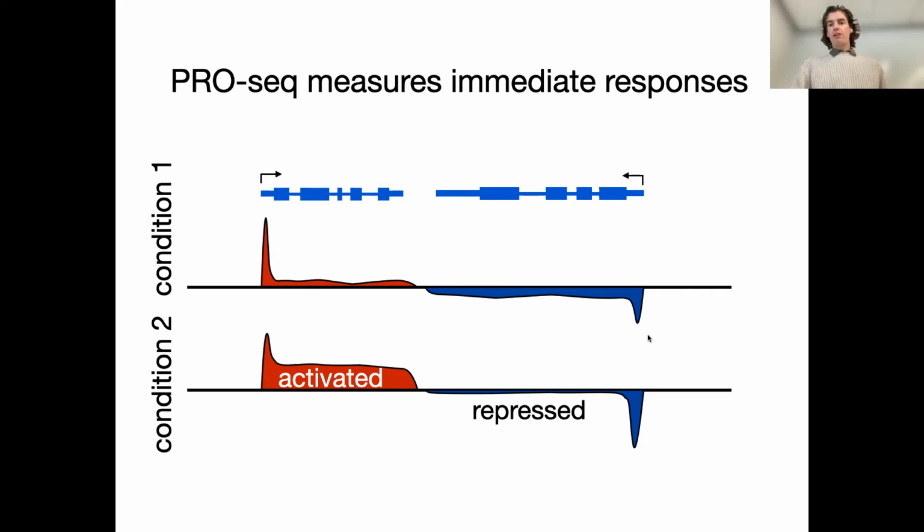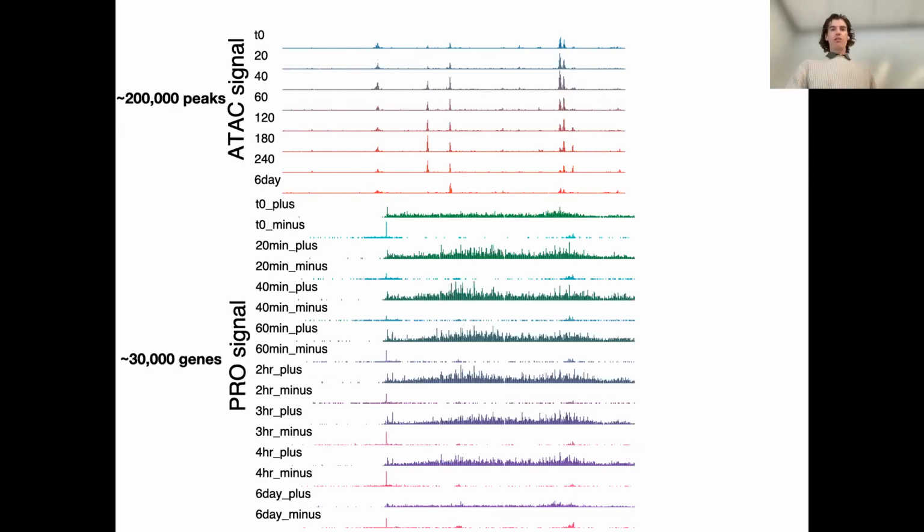And you have this pause peak here. I'll talk about that a bit later, but this is where RNA polymerase transcribes less than 100 nucleotides and kind of pauses and waits for signals to proceed into the gene body. So here's all the data.